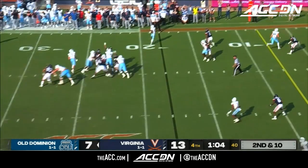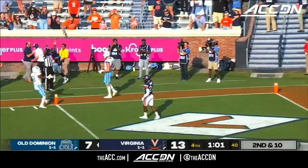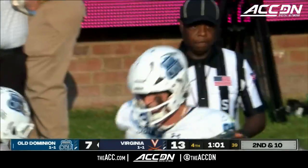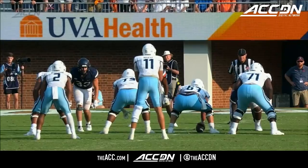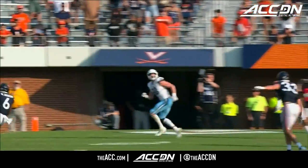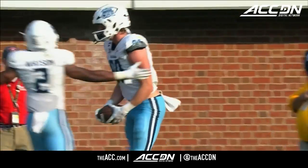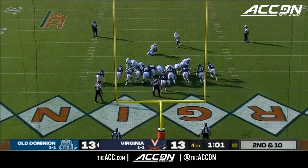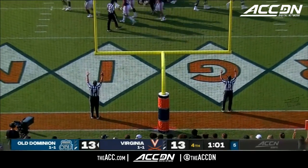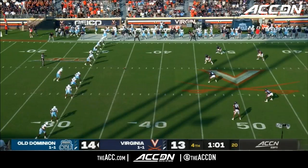Wolf to throw. Has Watson in the flat. To Kuntz for the score. Got him, got him. No, it's going to him. It's just a good route. Good break off. Okay, now. Good snap, good hold. Sanchez puts it through. With a minute and 1 second left to go, the Monarchs have taken the lead.